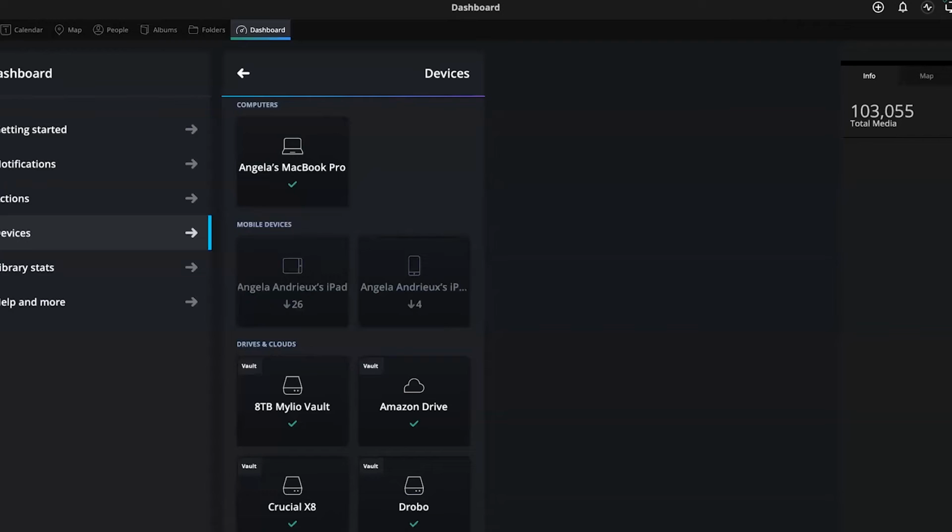Then I learned about Mylio. For $100 a year, I could access all my photos from all my devices. It keeps everything in sync, and I can still use Lightroom, and I can use Adobe Camera Raw and all the other editing tools that I'm used to. It took me that next step over a hurdle.